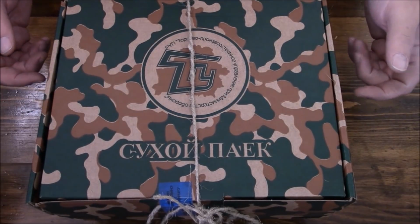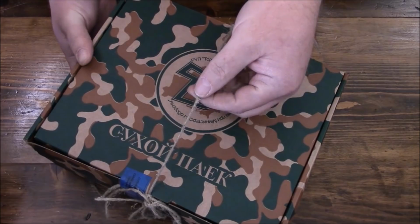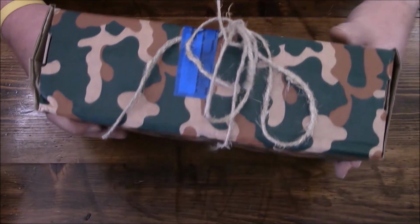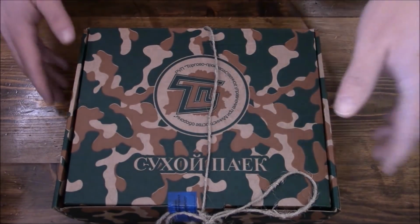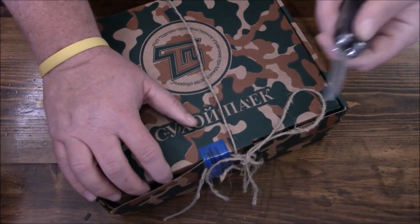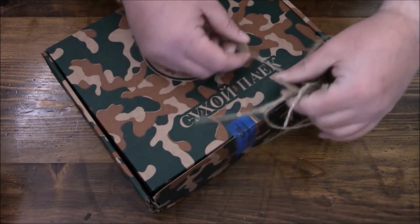This thing is huge. Now it's just a standard cardboard box tied together with a piece of twine that's actually sealed in this seal. And there's nothing else on it except for the writing on the front. Well, I'm going crazy. I need to check this out. So let's cut this seal right here. Oh man, this is going to be neat.